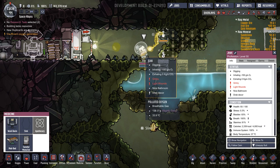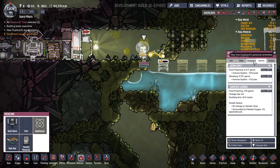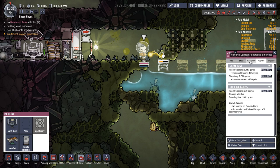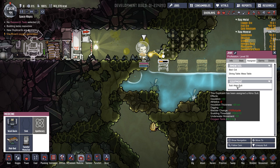Is there any information on the suit that she's wearing? Gene. Primary element. Genetic ooze. Oh, wow. Okay. Lots of information about food poisoning. Don't want to see that. Equipment: Atmo suit, oxygen tank, 68.9 kilograms. Okay.